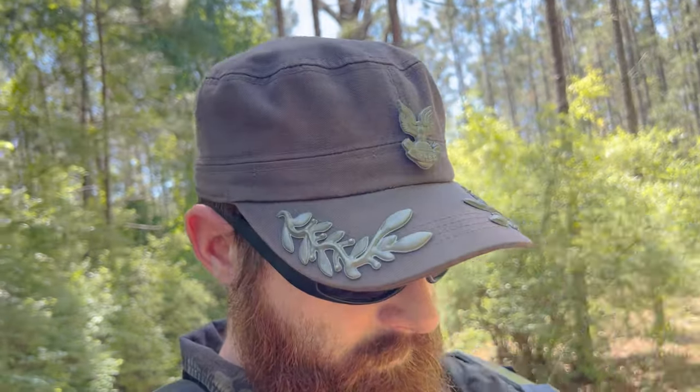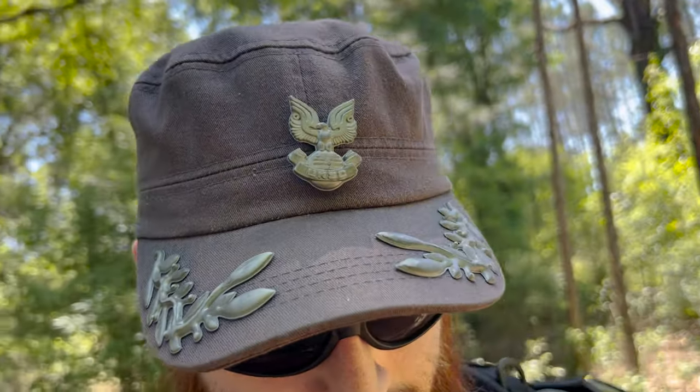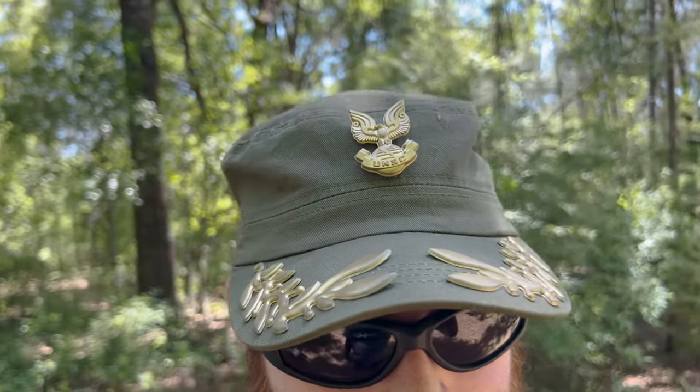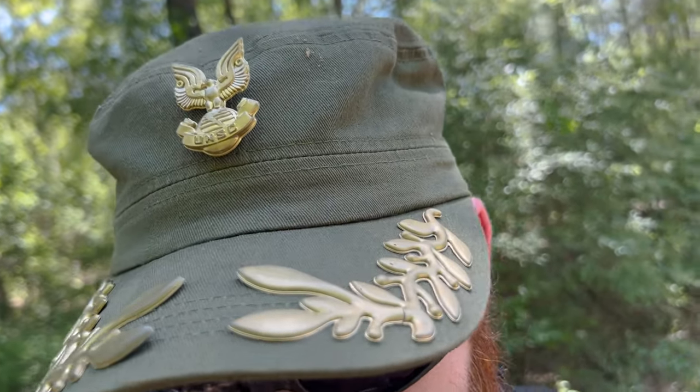Next up, I have a couple of comfy patrol caps by Ink to You Treasures. One that's gray to match my dark ONI outfit, and another that's in green so it can match whatever kind of outdoor multicam I'd like to wear.